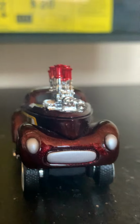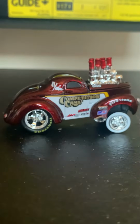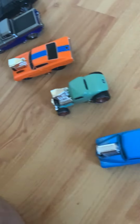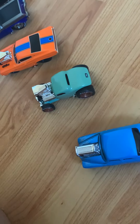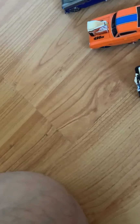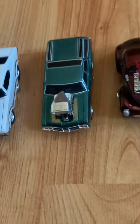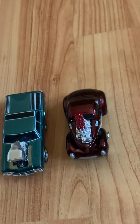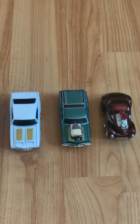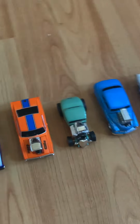Hold on, I'm missing a car. There. Willys. 1941 Willys. There. Okay. Now you see my collection. I'm gonna line them up. Like this. Yep. There it is. My Muscle Machines 1/64 scale collection.